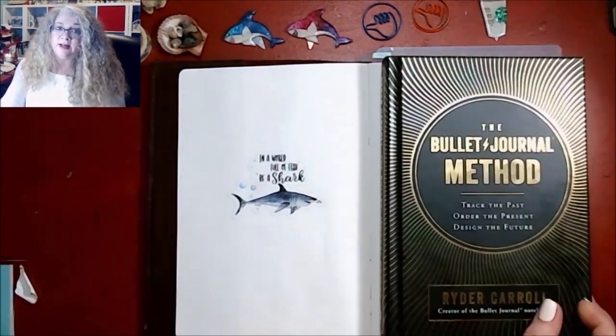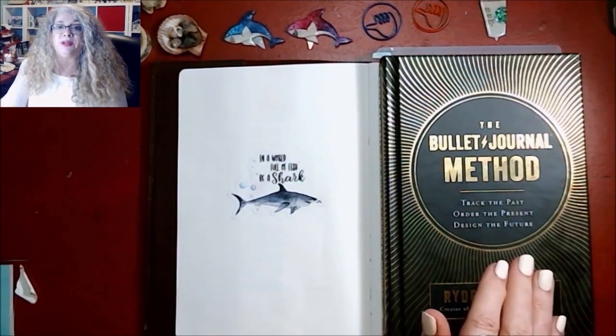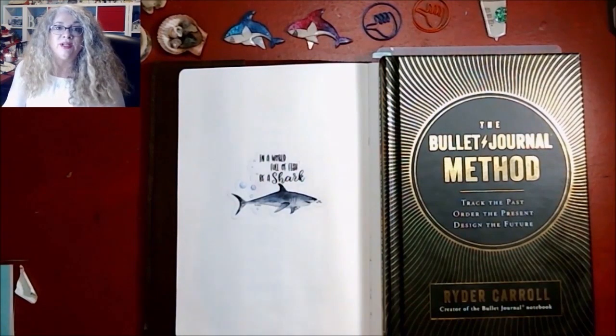I have highlighted in it, and I think this is a really good challenge for me because there are some things with bullet journaling that I really want to improve. One of which is rapid logging.